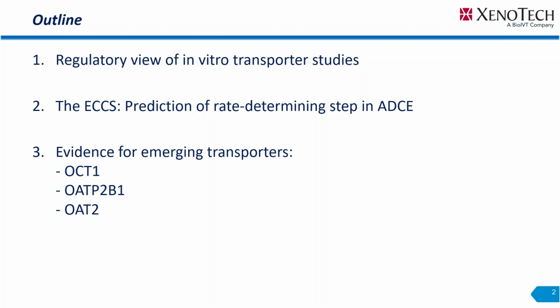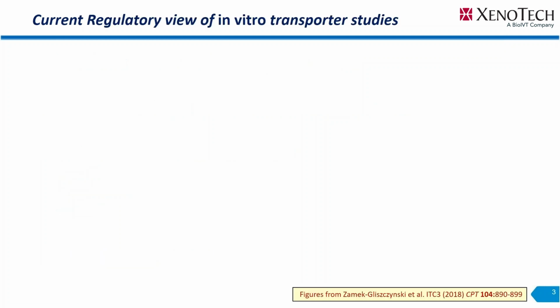And then evidence for emerging transporters, and I've focused on OCT1, OATP2B1, and OAT2. And then finally, for unusual routes of administration, I have a number of clients that have worked on nasal and ophthalmic drugs in particular, but then also other routes that come into play, which I won't necessarily cover in great detail.